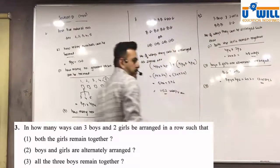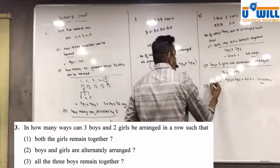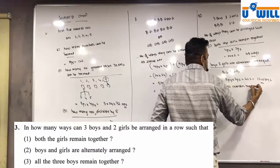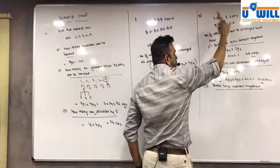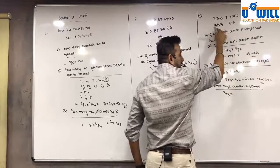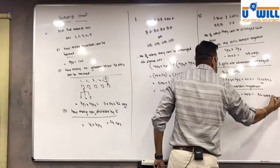And the third one. All the 3 boys remain together. Now 3 boys become like 1. So 1, 2 and 3. So 3P3, and internally they can change into 3P3, 6 into 6, which is equal to 36 ways.